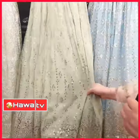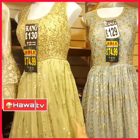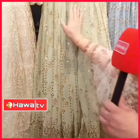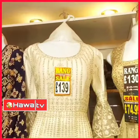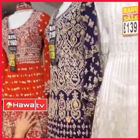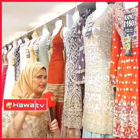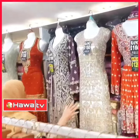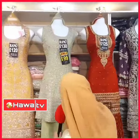Look at this, it's trending now, this material with sequin and mirror work. $74.99. We've got more gowns here. So pretty. Look, this all white with stone and diamond work. Beautiful designs. I can't show you every design physically. So beautiful. So many. This green one, £99.